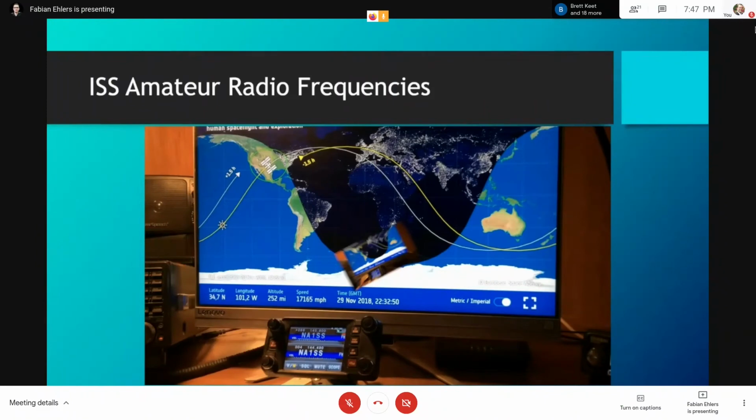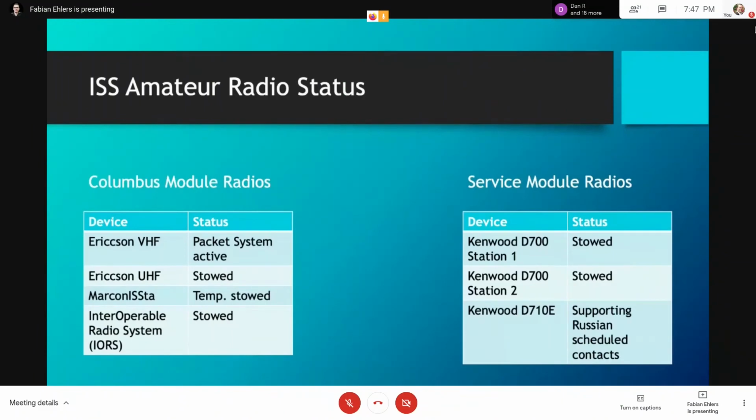And talking about the radio status at the moment on the ISS, again, as I mentioned, it's a little bit bare. So since we've had these first radios sent up, the D700s and the D710s, they've actually had some more appear. At the moment, in the Columbus module, we're using 4 radios. The Ericsson VHF is currently used for this packet system Digipeater, which is still active. We've got an Ericsson UHF, which has been stowed away. The Marconi ISS station, again, that's temporarily stowed. And the IORS, again, has been stowed.